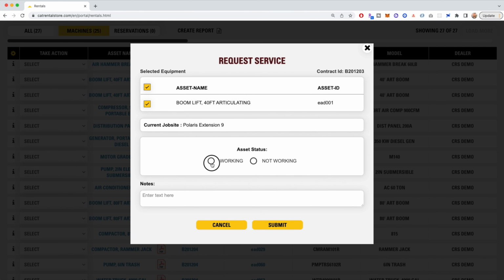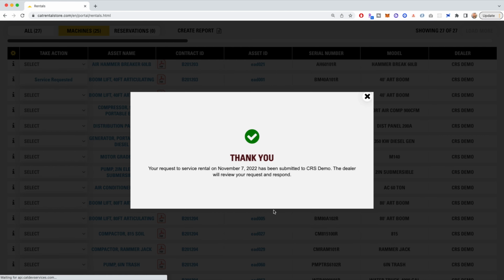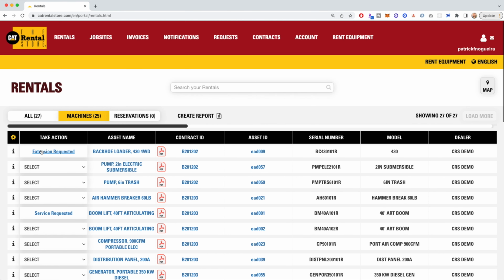You can select the status of the machine, add any relevant notes to the dealer, and submit it to the dealership. They will receive it, look at your information, and get back to you as quick as possible. And once they have a service truck going out to you, if needed, you will receive a service confirmation and a scheduled date for the work to be done.